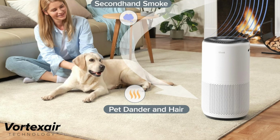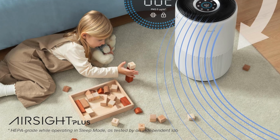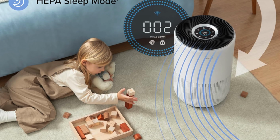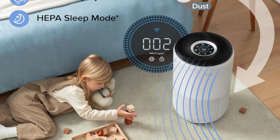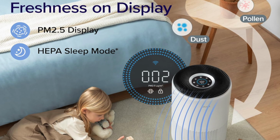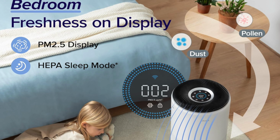Key features: cleans up to 990 square feet. Technically, it's advertised for nearly 2,000, but it dominates at about 990. That's more than enough space for your living room, man cave, yoga studio, or whatever oversized space you cry in after you pay taxes.